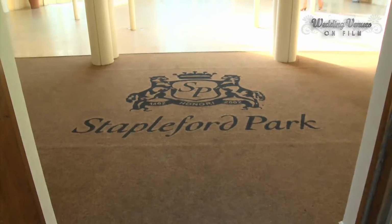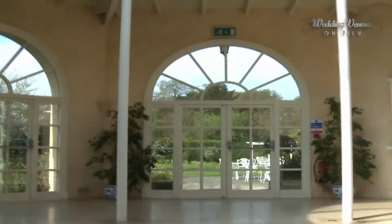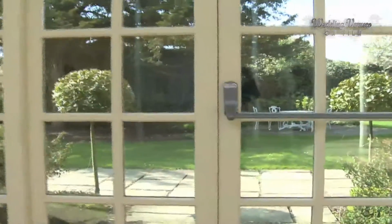This is our orangery and is one of the most popular rooms for civil ceremonies. It can cater for up to 150 guests. The bride would enter through this door here, walk up the aisle full of her guests watching her, with a string quartet playing at the top of the room. The guests and the bride and groom would then fall out onto our beautiful gardens for their pre-dinner drinks.